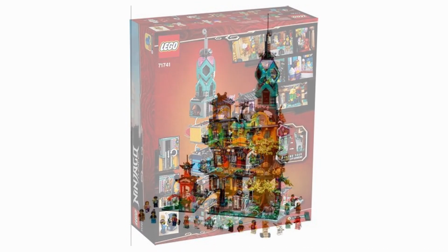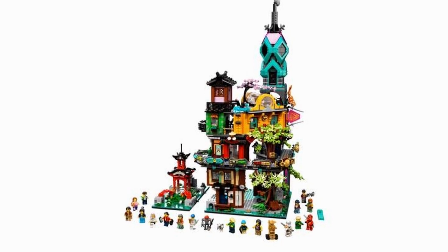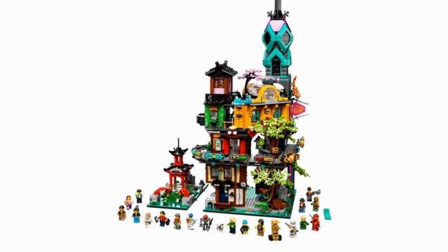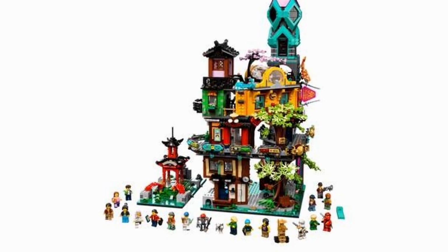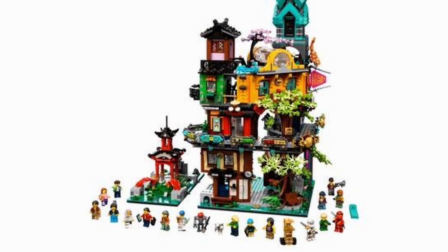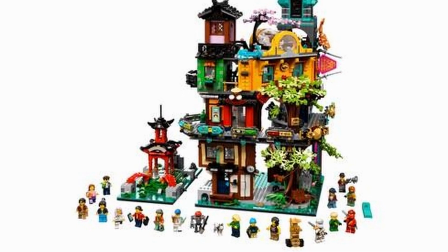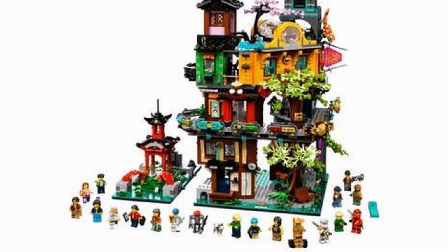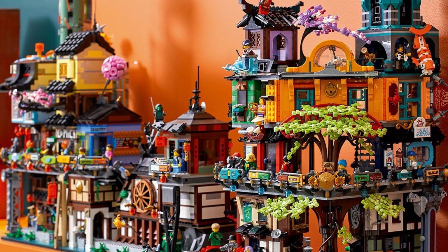Then we have a photo here of just the set sitting out, and this is when you can see the Zane shrine to the side of it, which I think is really cool that we get a look at, of course, including that iconic statue from the end of season 3. So I love getting to see that. You can see some of the minifigures surrounded around there as well, and I think that overall that just looks really great.